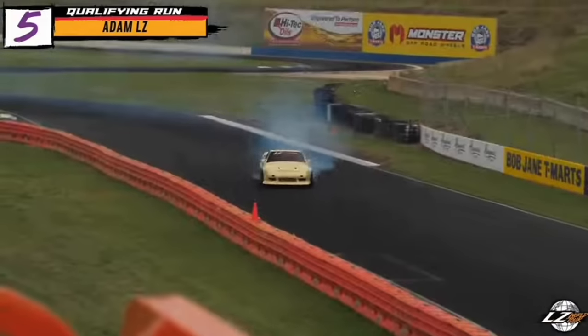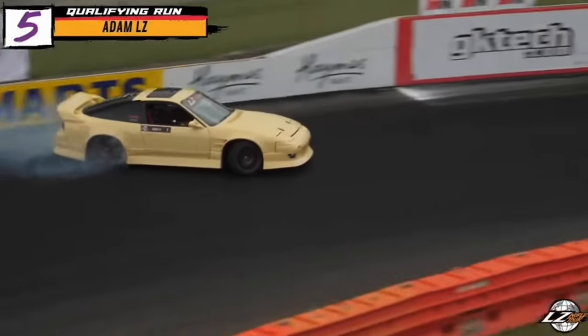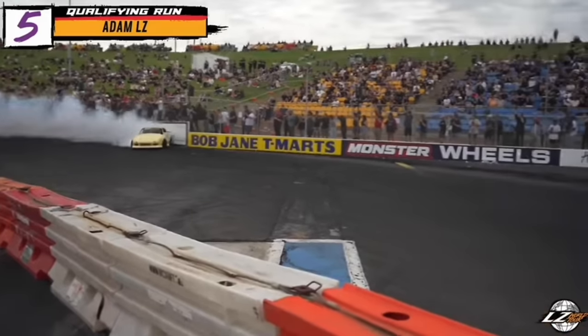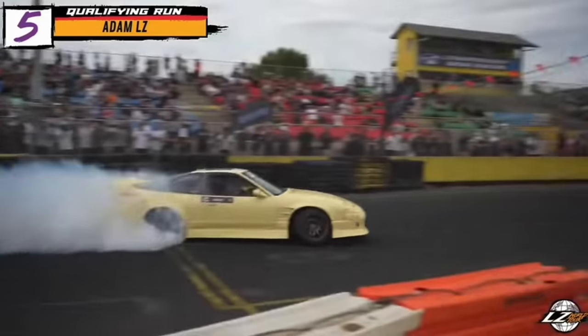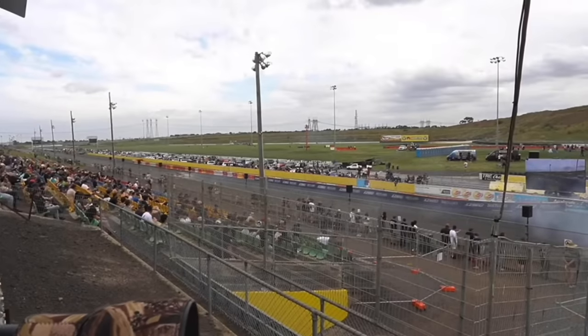Adam LZ, as he fires through the course. This is aggressive. How aggressive is he going to be to that wall, though, as he fires up on the lock of the front brakes? Nice early entry to the wall and runs that spoiler all the way along that concrete wall. And you know what? For a guy that had absolutely no practice whatsoever today, that is an impressive run.